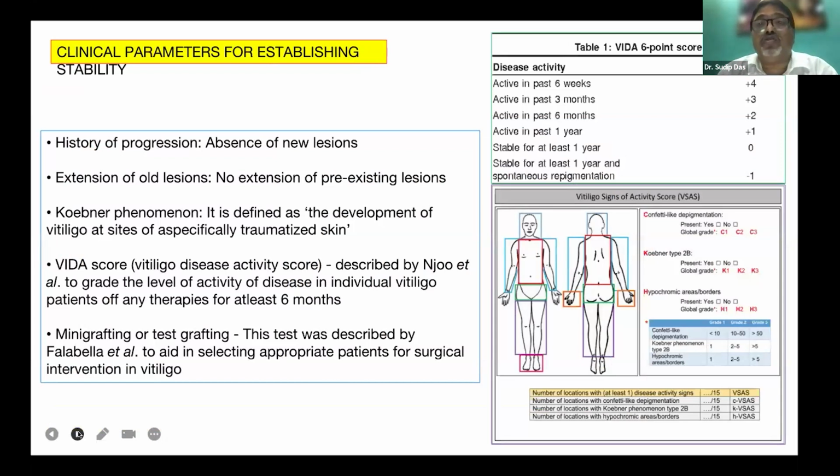I think Dr. Shomesh has already, as Dr. Abhijit was telling, discussed this VIDA score and all these things. The history of progression means absence of new lesions, and that should be the most important criterion. Also, no extension of the pre-existing lesions. Koebnerization is defined as the development of vitiligo at sites of trauma, especially traumatized skin. And the VIDA score is a very important score that was developed by Njoo et al. to assess the activity of the disease in individual vitiligo patients over at least 6 months.